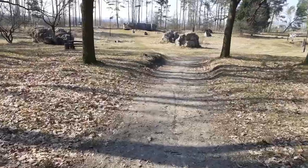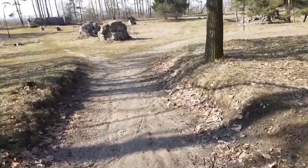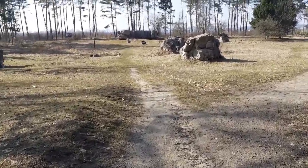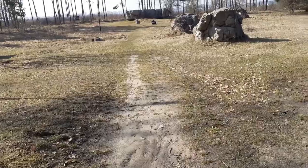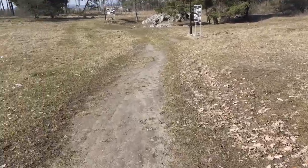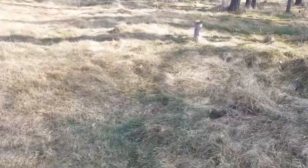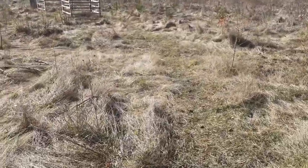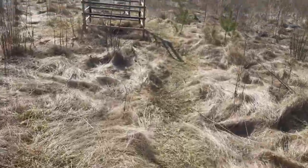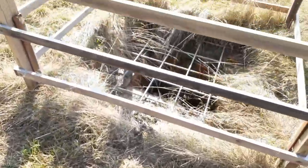It's an untouched place, something strange. Some stones, as you can see. I think this way goes to something I saw that was interesting, I don't know, let's see. What is it? Explore it. Oh, it's quite interesting. This is some kind of bunker.